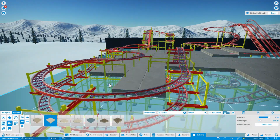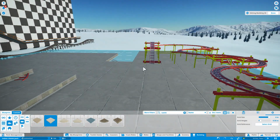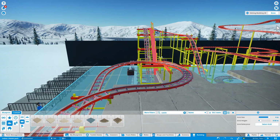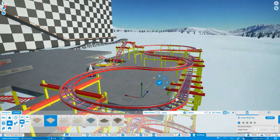Now you might be thinking, whoa, what are you doing? A roller coaster without a track? Have you gone crazy, Coaster Master? I'm gonna say no. This is exactly what I was aiming for. I was aiming for a roller coaster without a track.